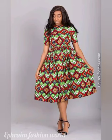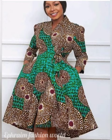You can see how gorgeous and well craftly designed these styles are looking.